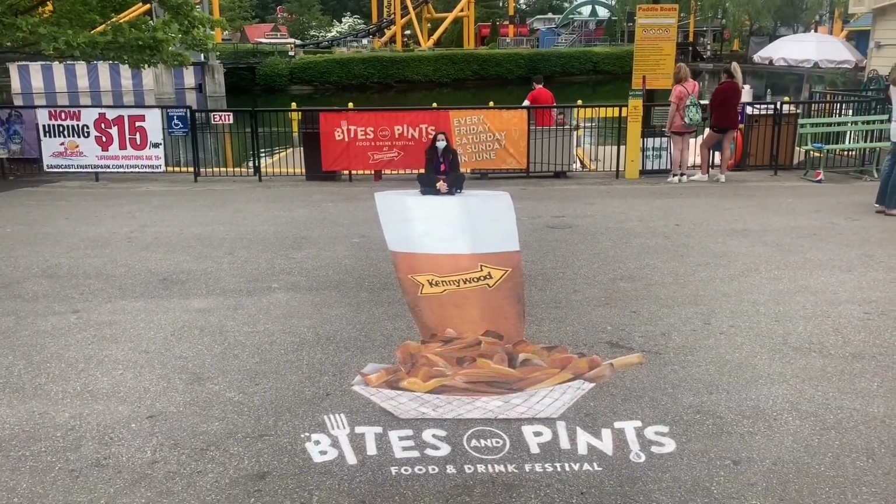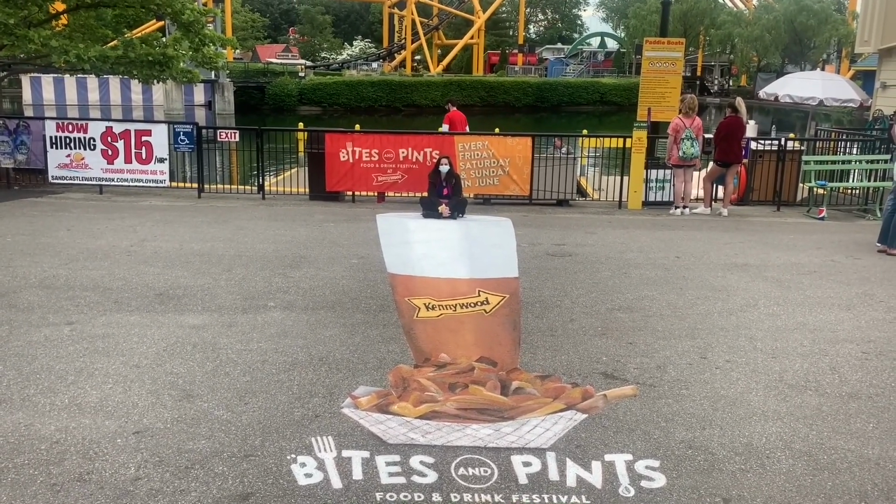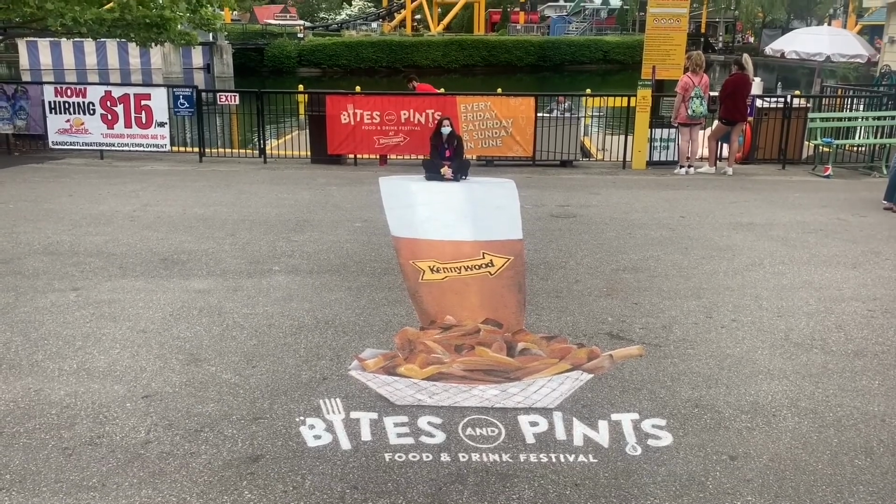Kennywood put this new artwork out, and it says to sit on top of the beer and it'll look like you're in the beer. So here's Jackie. This is a lot of fun, Kennywood.